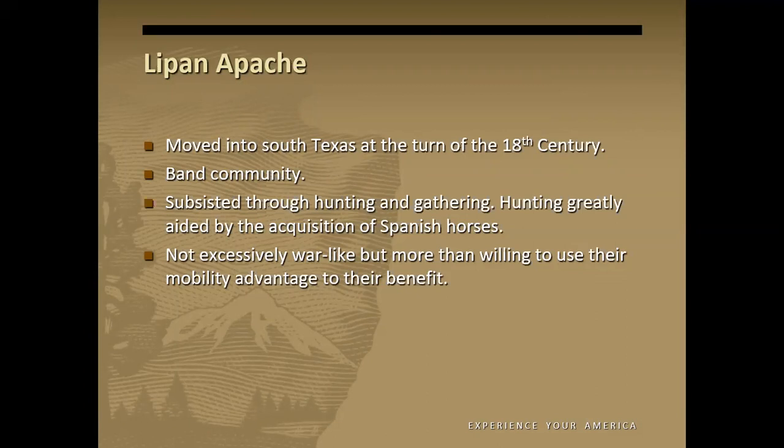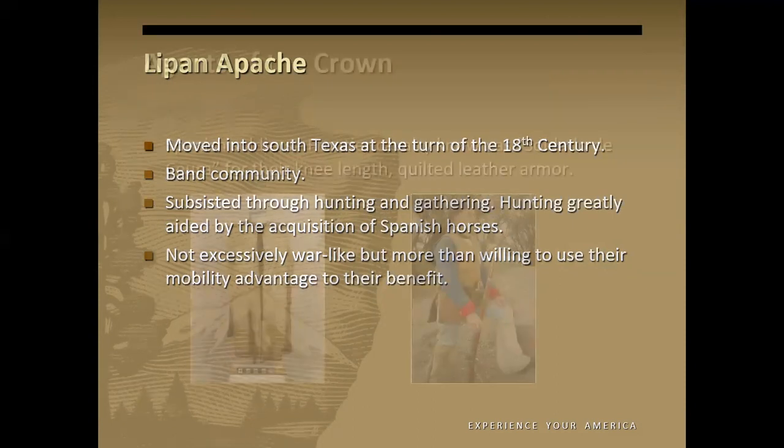They followed these buffalo herds farther and farther south. They're also a band community, but they had stolen horses from the Spanish. So now their hunting and gathering is greatly aided by the acquisition of the horse, and the ability to hunt better and carry more food meant that the bands got larger and larger and larger. Not excessively warlike, but more than willing to use their mobility advantage to their benefit. First is with the Mostas. They could push these people off the prime hunting grounds along the river because they could get there in larger numbers and just bully them away, making life for the original bands here a nightmare.